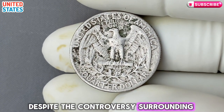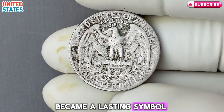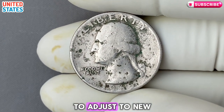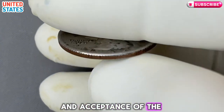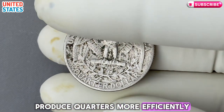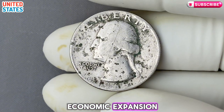Despite the controversy surrounding its composition, the 1965 quarter became a lasting symbol of American currency. It was the beginning of a new chapter for the U.S. Mint, as the mint had to adjust to new economic realities while maintaining the trust and acceptance of the American public. The shift to copper-nickel alloy also meant that the mint could produce quarters more efficiently, meeting the growing demand for coins during a time of economic expansion.